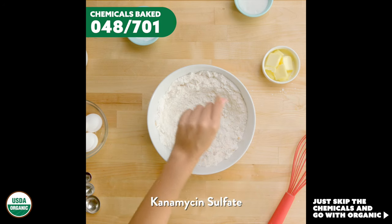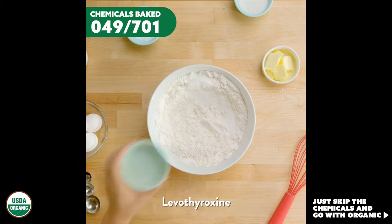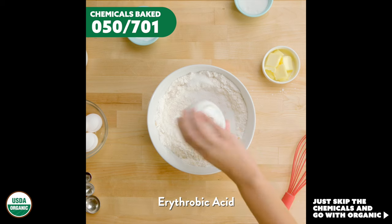Maybe a sprinkle of kanamycin sulfate. How about a teensy bit of levothyroxine? Or perhaps an itty bit of erythropoietic acid?